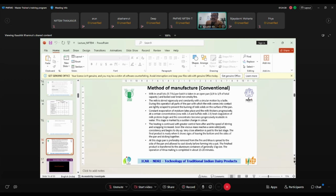As the heating is continued, at a certain stage the mass will tend to come away from the inner surface of the container wherein the khoa is being prepared. This is known as the patting stage, right? This stage is basically an indication that the khoa has been prepared. The final stage of khoa preparation has been reached. At this stage the heating is stopped, and the prepared khoa is taken in a container. Usually it is smeared with ghee or butter paper so that at a later stage it can be taken out of the container very easily, right?